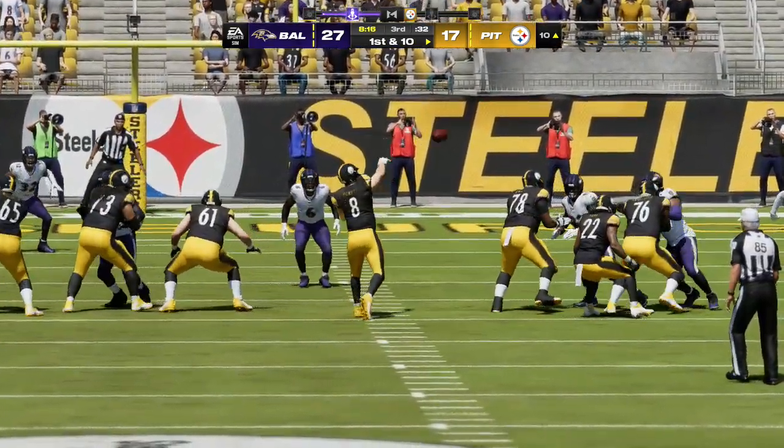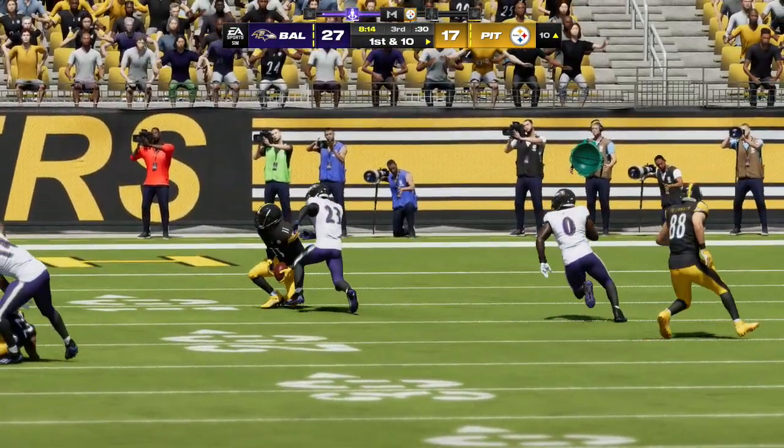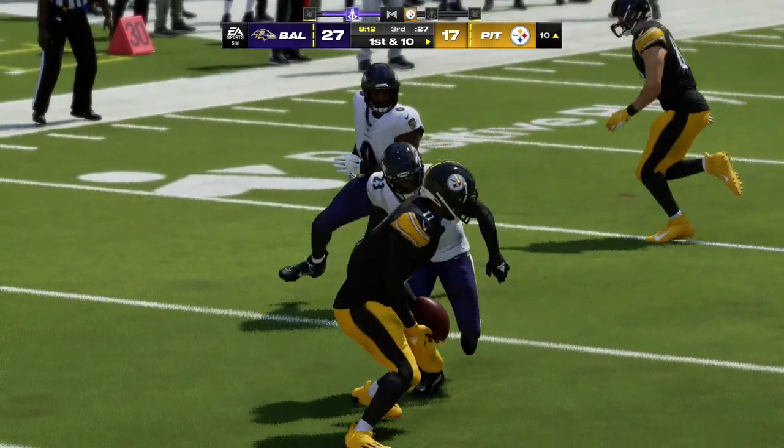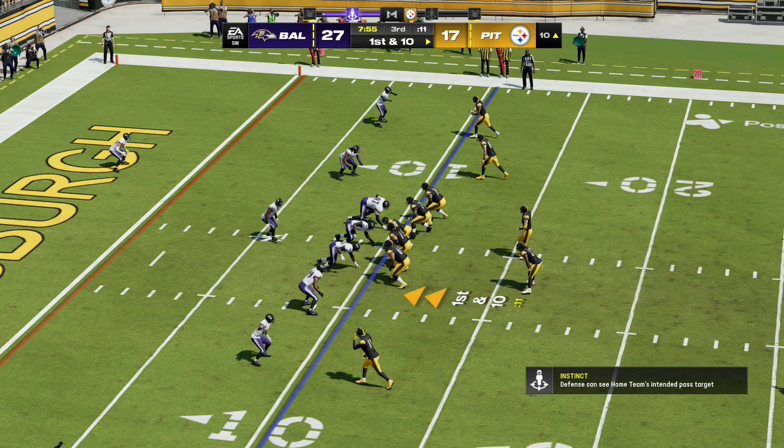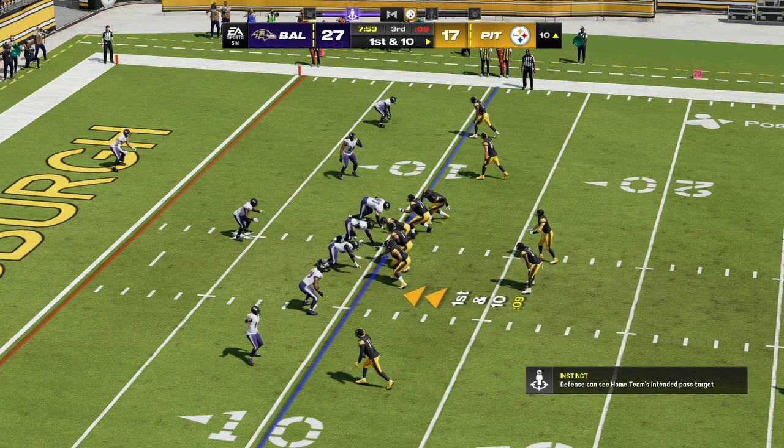A gutsy call. Turns out to be a good one, though. First down on a pickup of 11. They only needed that 1 yard going for it on fourth. I got to be honest, I thought they were going to stay on the ground. They surprised me. Did they surprise you? I'm with you on that one.